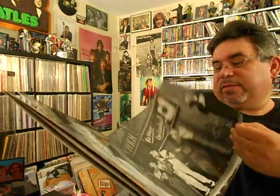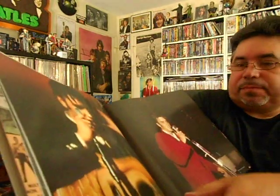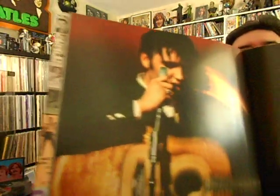Elvis looks creepy in these early pictures, though. I always thought he looked a little creepy in these early pictures. I don't know. Just doesn't look like Elvis to me, in a way. There are a lot of pages here, so I won't show them all. Just give you a little taste, because we got a lot of records to show.